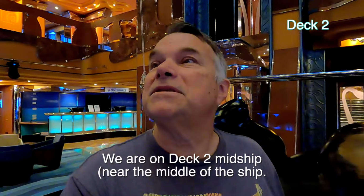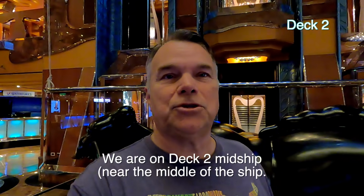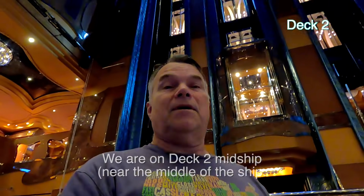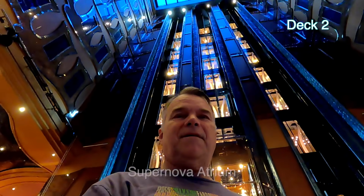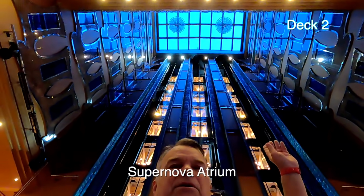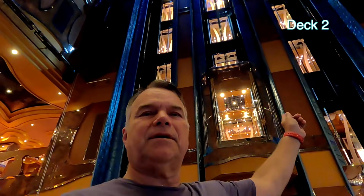We're on deck 2, midship. This is the Supernova Atrium. Let me show you. Can you see up there? So just like most Carnival ships, it's got this really tall atrium with glass elevators. This was a Costa ship, which Carnival acquired a couple years ago. So we're going to take a quick look around.